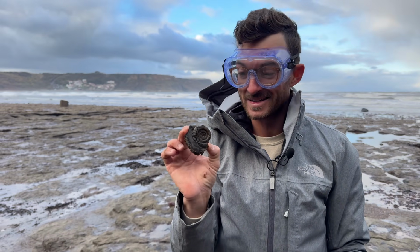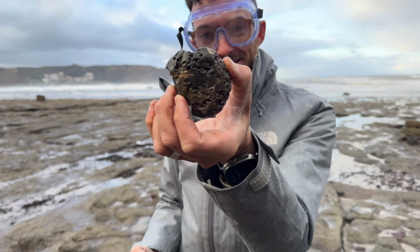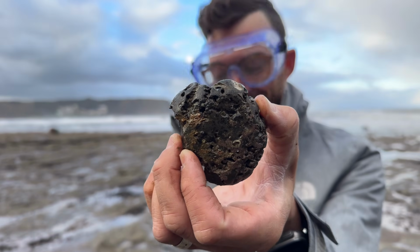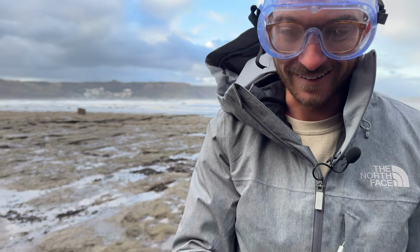That is amazing. And it's just such an unassuming rock on this side, but then it's holding a treasure like that. All right.